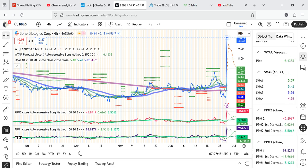Let's have a look at the price pressure momentum indicators. These measure the angle of attack of the various moving averages. In this case, it's the 10 and 21 period moving averages. So we have everything strongly bullish. However, we have a negative first derivative for price pressure for the 10 period moving average, indicating that weakness might set in at some point. Okay, so what do we have next?